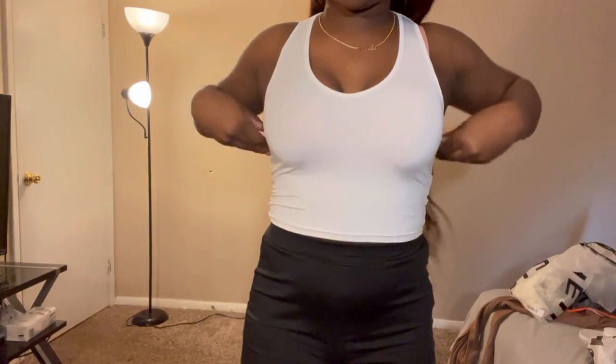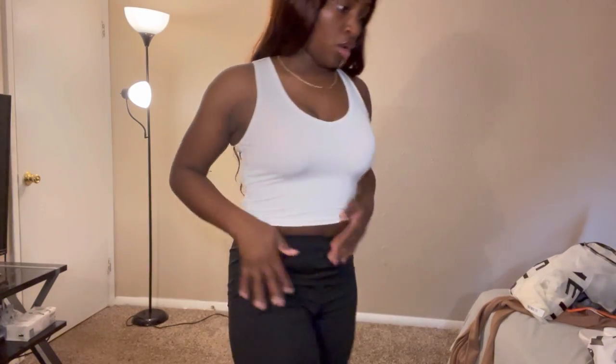Just a white crop tank. I said I was gonna get, you know, it's always cute to have a white and a black one to throw on a jean jacket with some jeans or some colored pants or whatever. So this is just a white, simple crop top. I believe I got this in small.